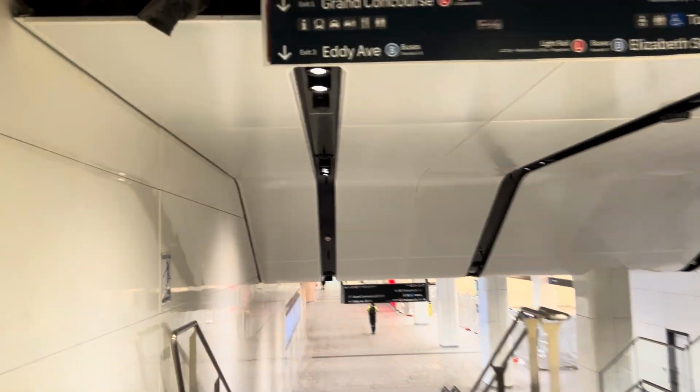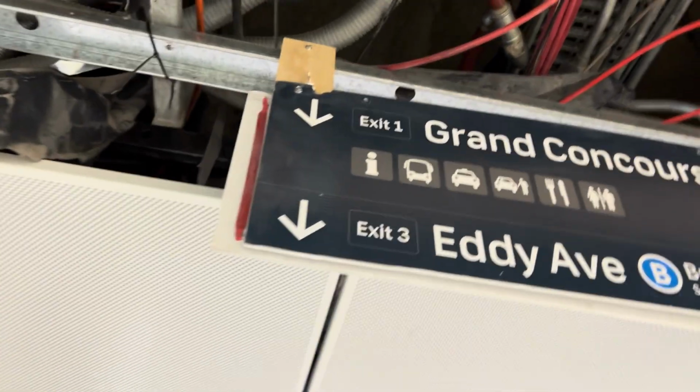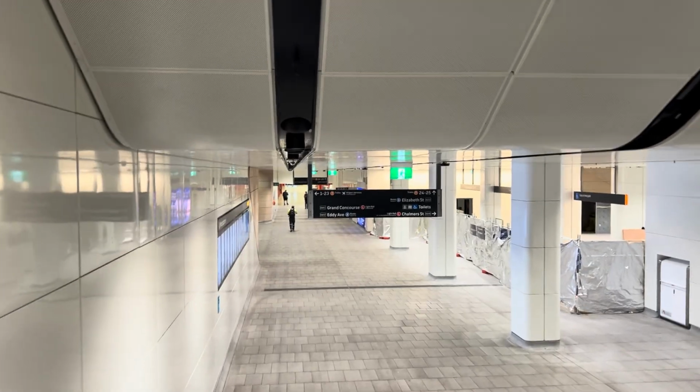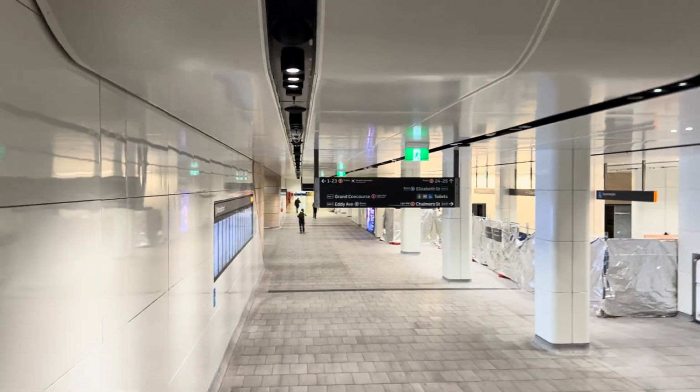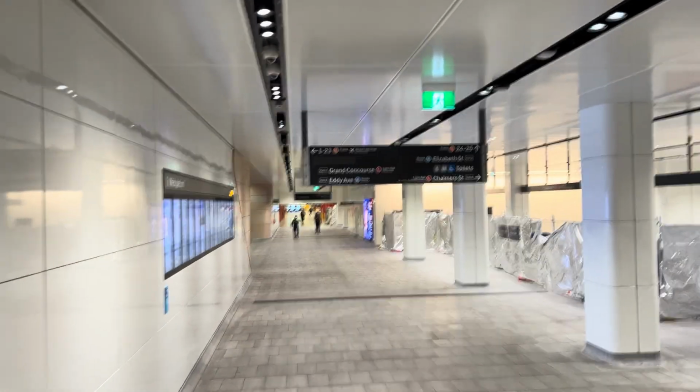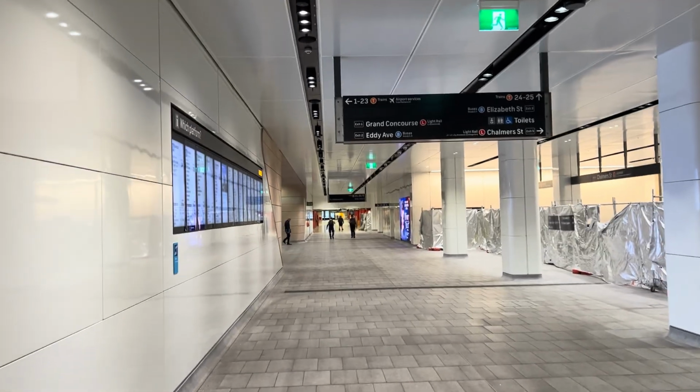Proper signage, not this corflute stuff, this plasticky material. But adding the proper signage up, especially for the new entrance. There's a couple of interesting things that I'll point out as we have a look at each of these new signs.